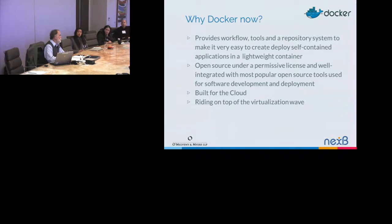So that's not brand new. But the Docker people came up with a way of making that accessible, making that useful, and very, very easy to use. So they came up with essentially a set of developer and deployment applications to make it easy to use. The technology, however, has been around for a while. It's under a permissive license, the Apache license, and it basically came out of the box with pretty good integration with a lot of the most popular development tools.